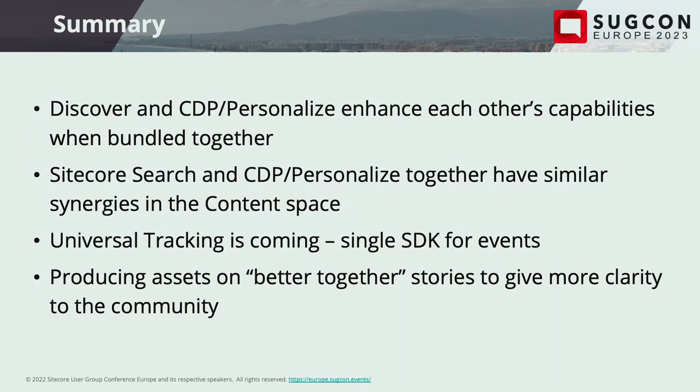So to summarize really, Discover and CDP Personalize absolutely enhance each other's capabilities when they're bundled together. Interestingly, because Sitecore Search is built on Sitecore Discover, there are similar synergies that we'll get in the content space between CDP, Personalize, and Search that we have in the Discover space. As mentioned yesterday, universal tracking is coming as well, so that will ease integration in terms of having a single tracker providing the data capture for Personalize and for Discover. And also, just as a general comment, we, as Sitecore, as an organization, will be producing a lot more assets around these Better Together stories to give more clarity to the community.